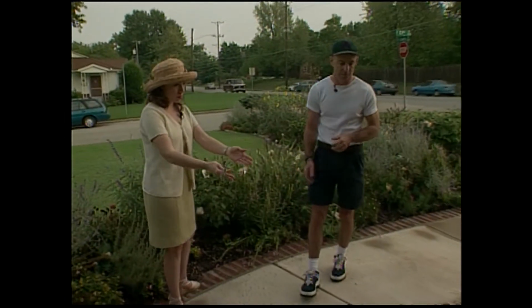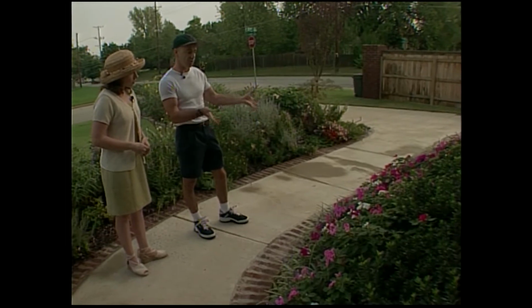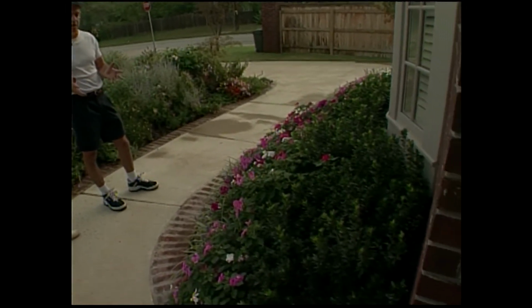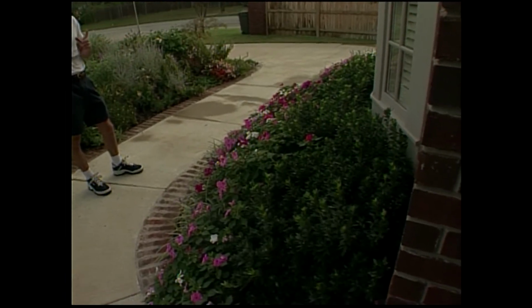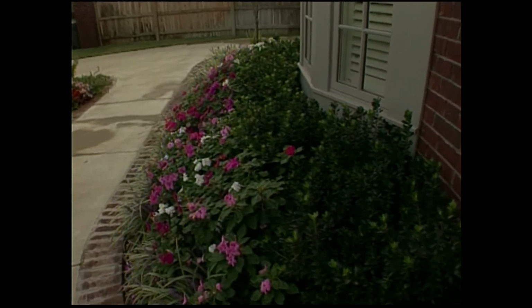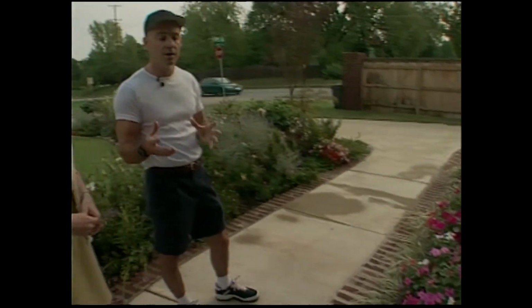Okay, what about the plants on this side? This side's showing you a little bit different. This we really haven't touched. It was originally here and they just used impatiens. There are azaleas in the back. Typically the English don't utilize azaleas, they utilize rhododendrons. Rhododendrons do very well in our climate, but the azaleas do a lot better in full sun. Rhododendrons have a tendency to get sun scald. But it goes well with everything else.